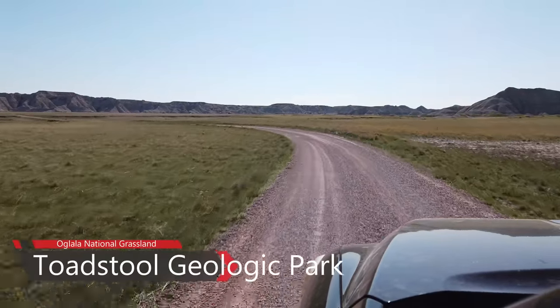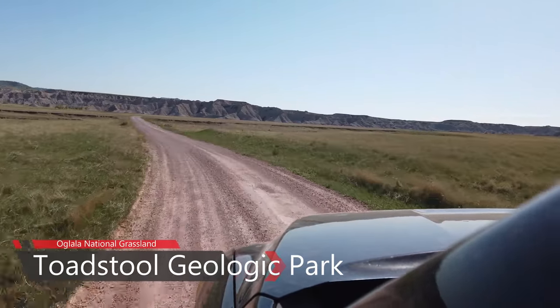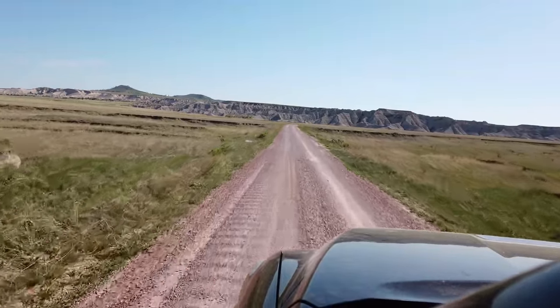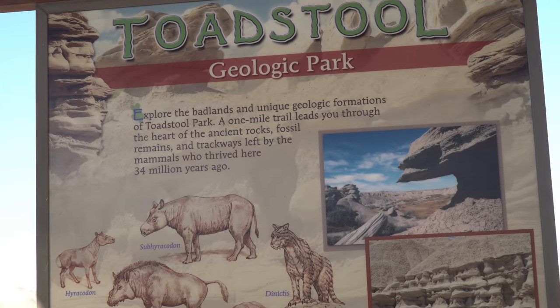Toadstool Geologic Park is located in the Ogallala National Grassland, west of Chadron. Known as the Badlands of Nebraska, there is a 1 mile interpretive loop trail lined by many fossils of large prehistoric animals among the unique geological formations.